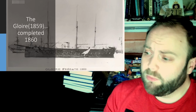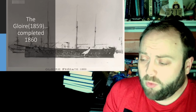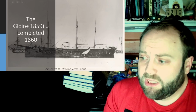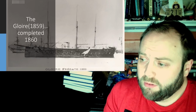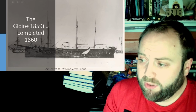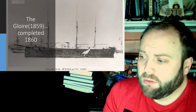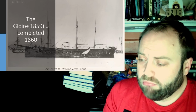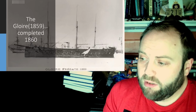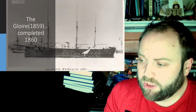But no, she was a nice little ship for what she was, which was a 36-gun frigate, really. She had some rifle muzzle-loading guns, the 164mm 6.5-inch ones, as built. After 1868, she went up to the 6 9.4-inch guns and 2 7.6-inch guns.